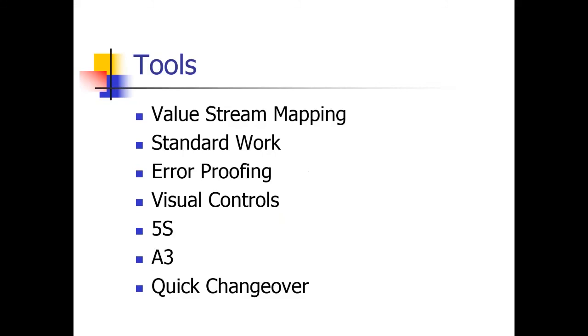First one there is value stream mapping. Essentially, it's mapping out the process and putting some data to it so we can look at where the opportunities are, where is the most wasted time or the most wasted effort. Standard work, which essentially says, if there's 5 people doing something, they should all do it the same way, and it should be the best way. So it shouldn't make any difference which clerk or which nurse or whatever it is takes care of the customer. They're doing it the same way.